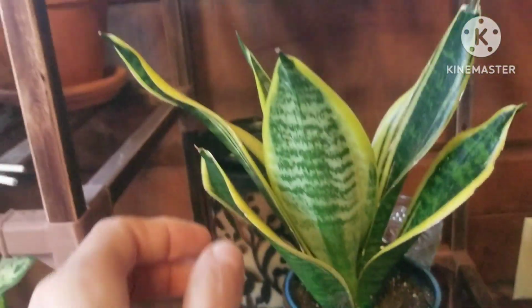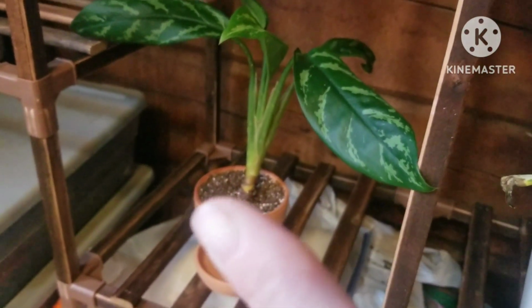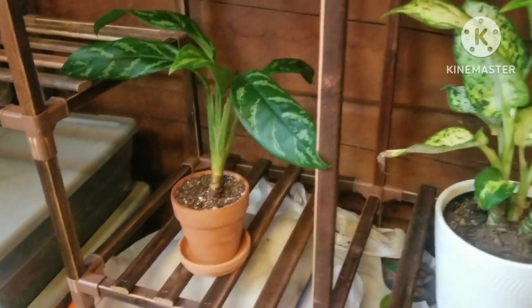Here is my snake plant Florientii. I'm not sure what the one I'm propagating is, the variety. Dieffenbachia Amy. Aglaonema tigris, which was 2 plants, so I put the other one in the upstairs bathroom in another 3-inch terracotta pot.